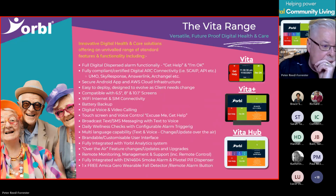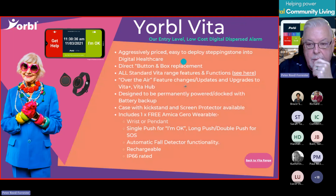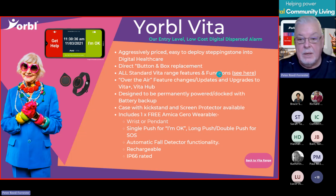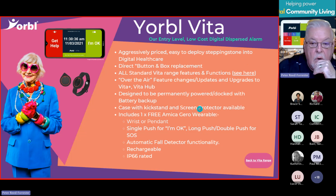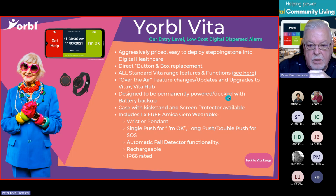So let's look first of all at Vita itself. The basic solution. Very aggressively priced, easy to deploy, a stepping stone into digital healthcare. It is a direct button and box replacement. All of the features that we've just talked about, over-the-air feature changes, updates, etc. It's designed to be permanently powered and docked with battery backup. It can be unplugged, it's just going to tell you it's unplugged until you plug it back in. Comes with a case with kickstand and screen protector available if you buy the device from us.